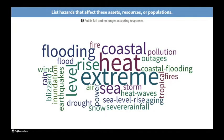Here we are looking at some of the hazards that folks are focused on. I'm guessing that extreme heat is one of them. We have two words, extreme and heat, that look about the same size, so I'm guessing those are the same. I would have expected floods to be very high in this list. If we look at a national level, inland flooding is the biggest hazard that folks are concerned about. But yes, it's up there in the upper left.